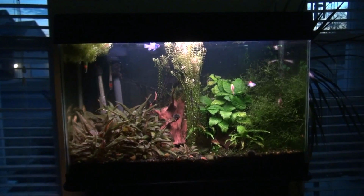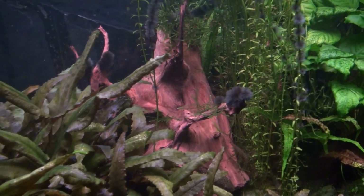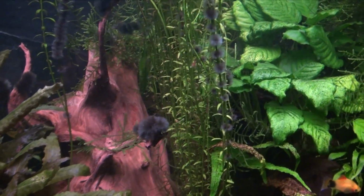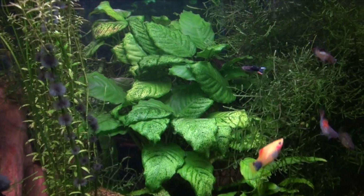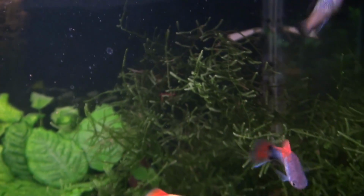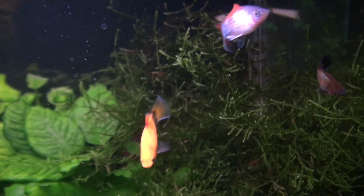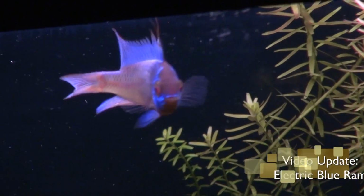And now on to the 30-gallon. Check out the big wad of Riccia in the top left-hand corner. That stuff's everywhere now. I've got a couple of new fish in this aquarium, and they're platies. I've got 3 platies, and my wife and daughter picked them out. Now here's the tip. If you want your kid and your wife to get more interested in your aquarium, let them pick a fish once in a while. It's a lot of fun.